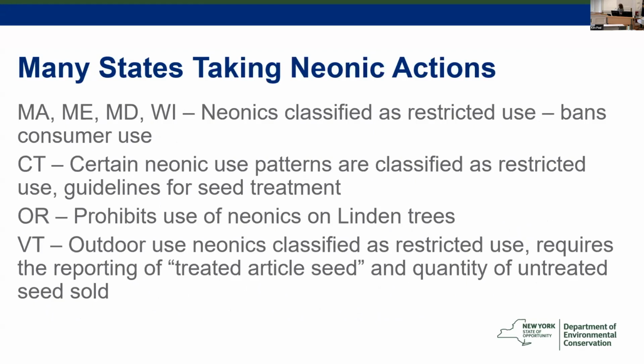So, we have many states that are taking actions against neonics. We have Massachusetts, Maine, Maryland, Wisconsin, they're restricting neonics and they're banning consumer use. And this is not just seed treatment products, but it's consumer products. The thought for consumer products is that consumers aren't as careful and they don't read the labels as well as a certified applicator or someone who is trained. So that's why a lot of times the restrictions go after the consumer products.